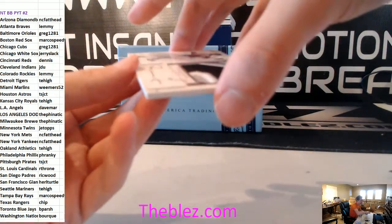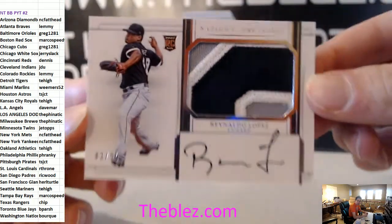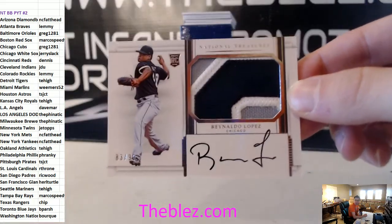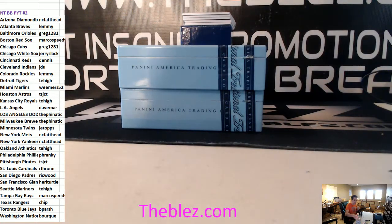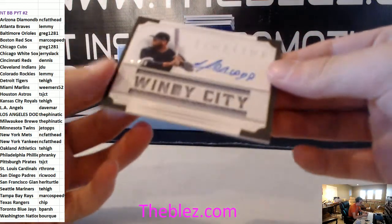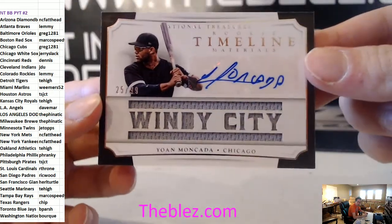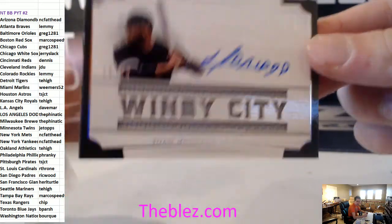Patch with an autograph to 99, Reynaldo Lopez for the White Sox. And then you're also getting a timeline jersey autograph to 99, Yoan Moncada. He's live in this. He's a redemption in a lot of products.